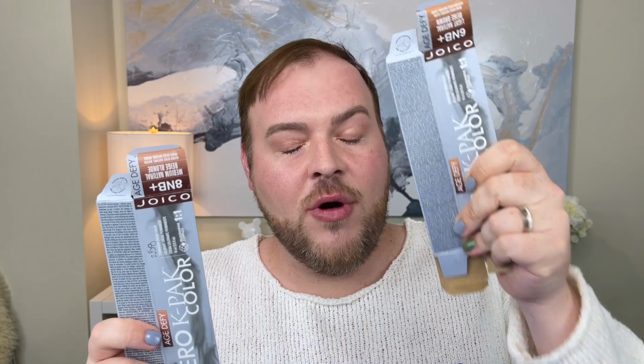So I started mixing them to where I did 3 parts level 8 and 1 part level 6 with a 20 volume developer, so that way I was going to get 1 to 2 levels of lift as I'm coloring my hair.